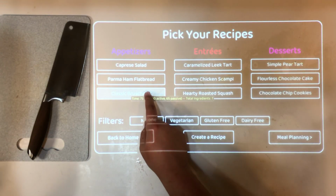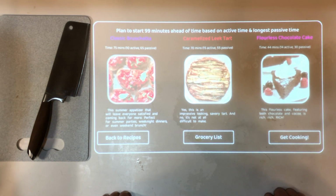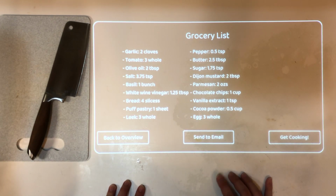Light Kitchen has a library of recipes that can be added to easily. The user can browse, filter by different flags, and select the recipes that they're in the mood for, then confirm or even send themselves a grocery list.